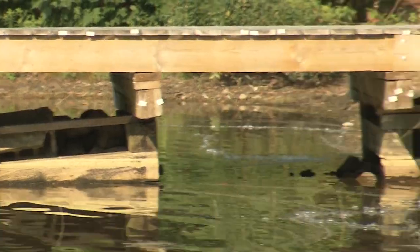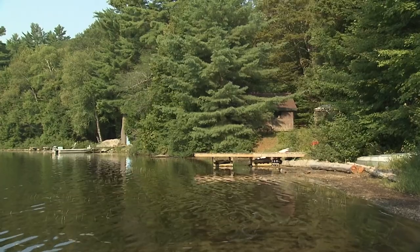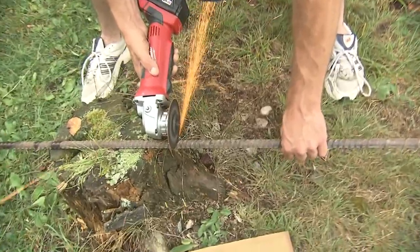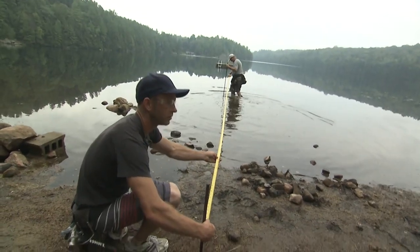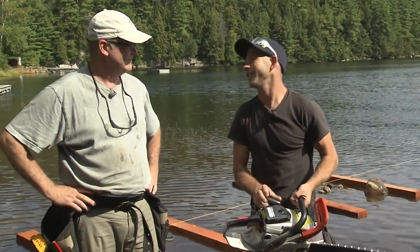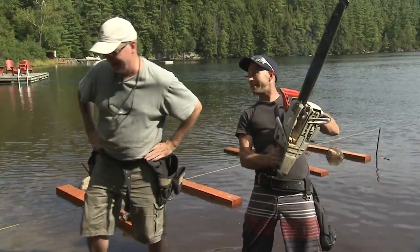This is a classic cottage project. Before you know it, the dock is sitting 2 feet out of the water. I was really worried about somebody getting injured. What are you going to use to do that? Oh, I don't know. Probably a chainsaw. You do good work. Wow, it's fantastic. Look at that.